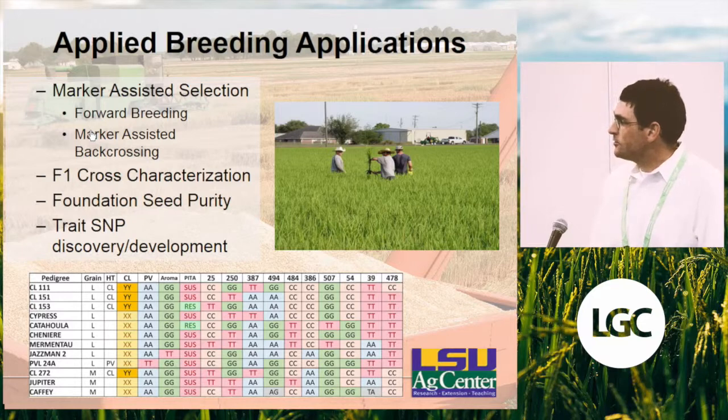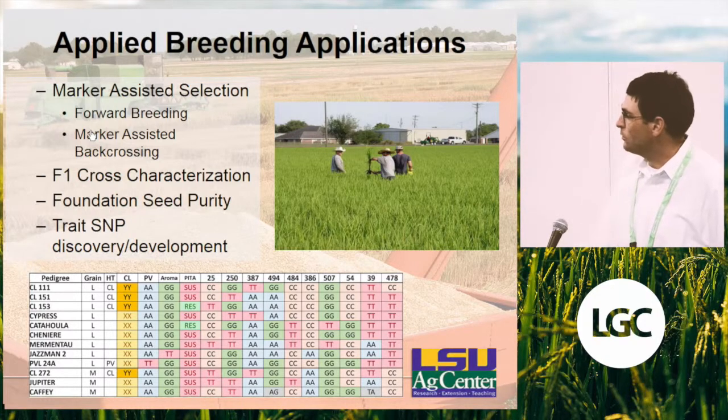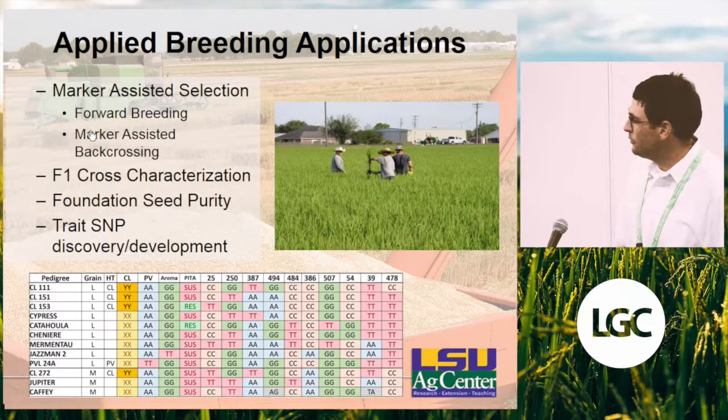Some more simple things, F1 cross characterization. All of our F1s, we genotype with a small set of panel SNPs that we've developed that allow us to first ensure that the cross was successful, wasn't a self, and also that the right cross was made, or something didn't get mixed up.